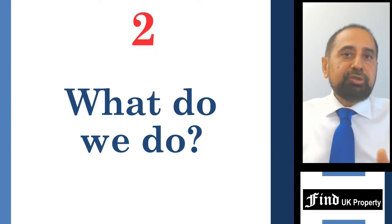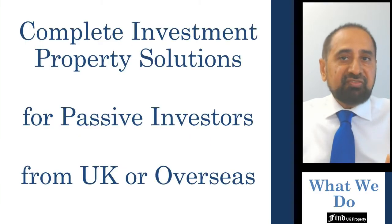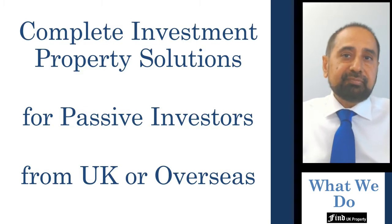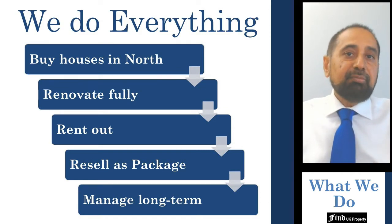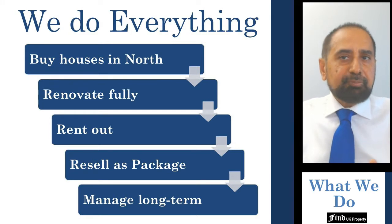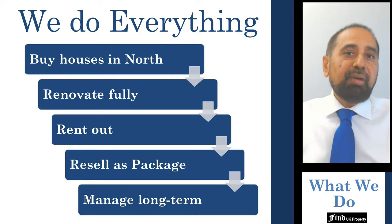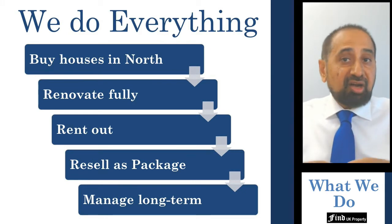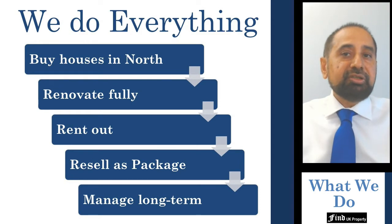Secondly, what we do is that we provide complete investment property solutions to passive investors who may be located in the UK or anywhere in the world. We acquire low-cost houses in over 28 towns in the northeast and northwest and then renovate them to good standards before renting them out. The properties are then sold by us as a complete package whereby we continue to manage and maintain the properties at our cost and provide the new owner with guaranteed rent for the long term.